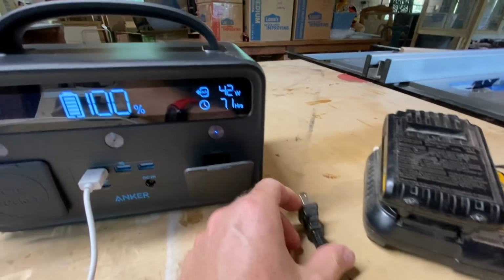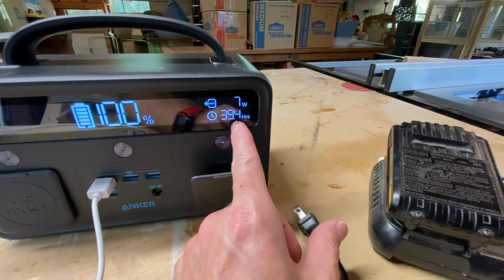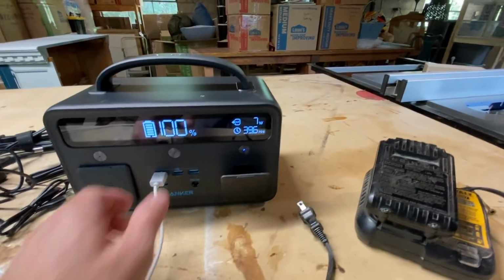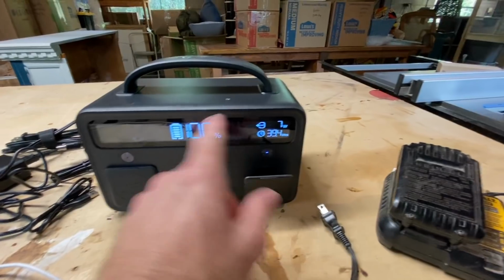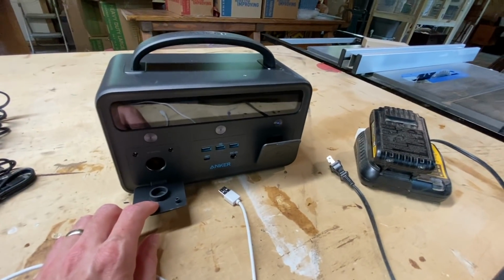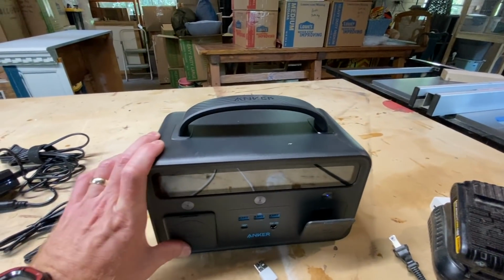And if I unplug it, that'll change what's going out and how many hours of use or charging I can expect. That changes depending on what you plug in there. You could really have up to 8 items plugged in here at any one time. But it does a great job of charging laptops.